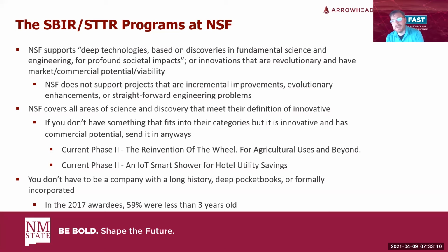But the really good thing about NSF is, even though they define what's not innovative, they don't define what area of science you have to be working in. They don't define what area of research. NSF is science. It's all about science. It's all about discovery. It's all about putting forward the changing face of what we know and understand about our universe. So NSF really looks at everything.